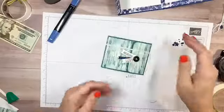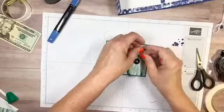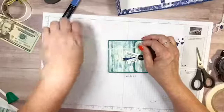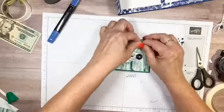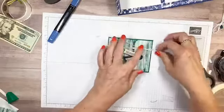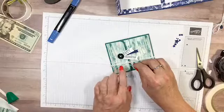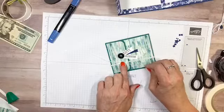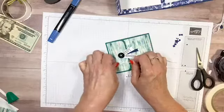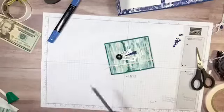Now, the thing with baker's twine or thin ribbon for me, not so much with the thicker ribbon, but for the baker's twine and thin ribbon, I turn my project upside down. I have better luck getting my bow to lay correctly if I do it that way. So then I'm just going to tie a bow here, like that. And then I'm going to hold the middle while I mess around with it and make sure it's how I want it. There we go. And then trim off the ends.